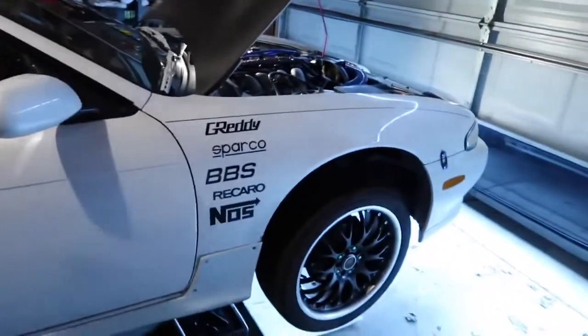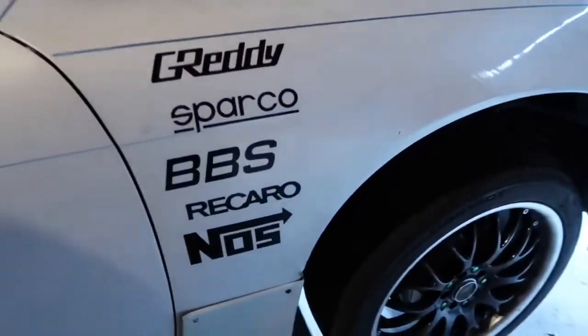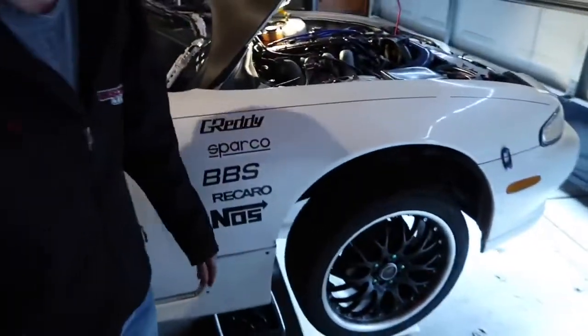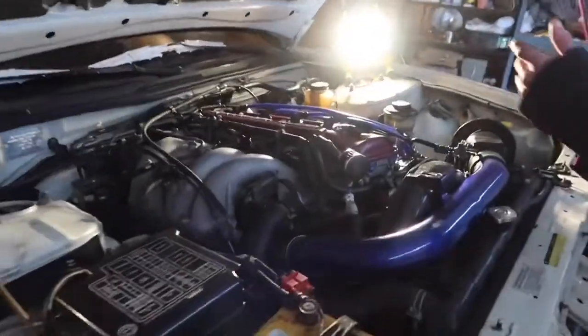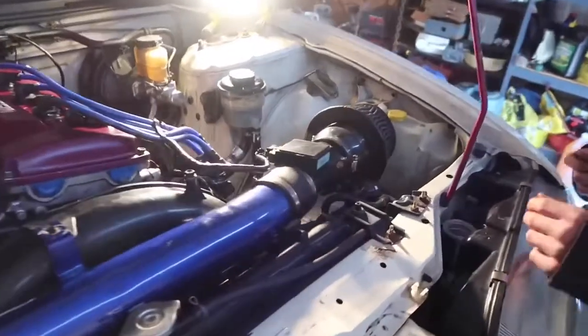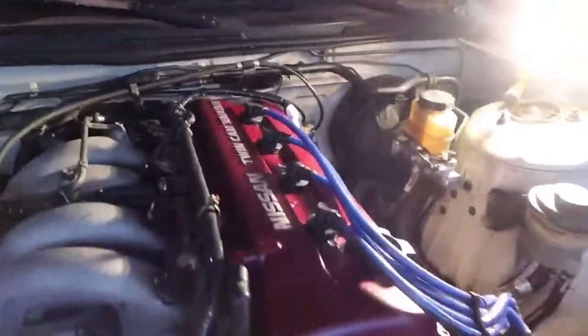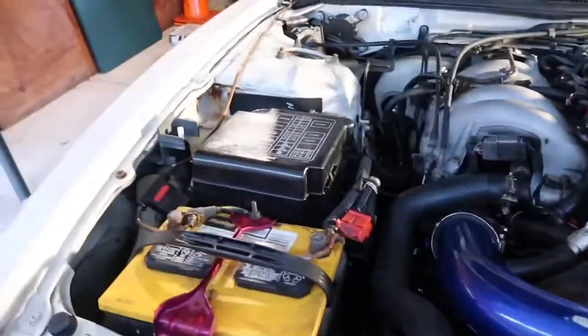I mean, there it is. It's a Nissan 240. 1995. Got these fake stickers. This has nothing to do with the car. This guy had stickers everywhere. I guess he did new spark plugs, so we got some spark plug situation here. Not too bad. Got cold air intake. Got racing headers and a racing exhaust. Other than that, it's pretty much stock.